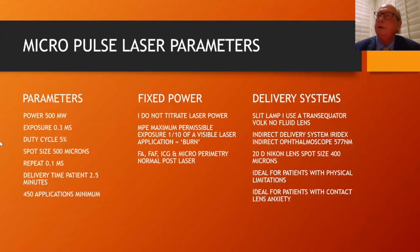If you're doing work outside the arcades, be it a diabetic for a MicroPulse PRP concept or some other reason, then it's permissible to go up to 15%, but that should not happen in the macula. Delivery time takes about 2.5 minutes. The number of shots is critical here because the concept of low intensity, which MicroPulse laser is, and high density is really, really important. It's like carpet bombing the macula. I do treat through the fovea. I think everybody does that uses MicroPulse correctly.